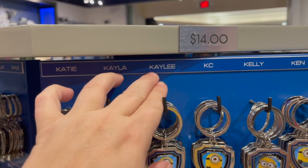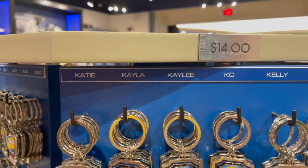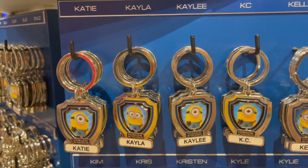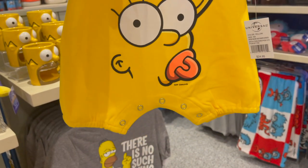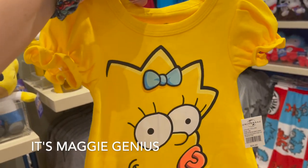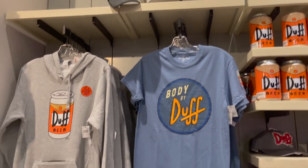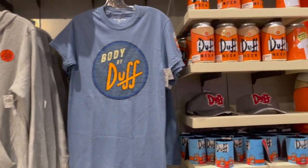It's interesting because this was almost Kay's exact name. And then we decided on Kirsten Lee, splitting it into 2 names. But had that been her name, I could have found her named merch. But sorry, we didn't. Oh, how cute is this Lisa outfit? I might have to come back and get one of these for Janie. It's only $24.95 and it's so adorable. And then here is Lee's favorite line, the Duff line. That's the shirt he needs for sure.